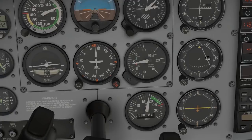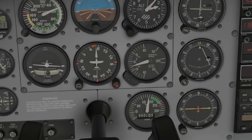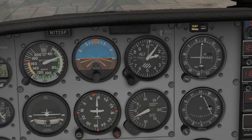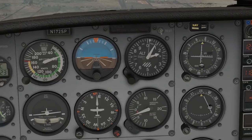Drifting just a little right of center, so we're going to make a slight correction to the left, and the glide slope is starting to drop away from us. And I am intentionally keeping the field out of view here.